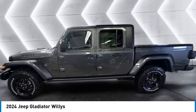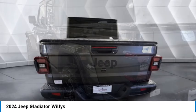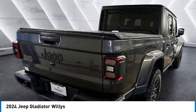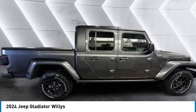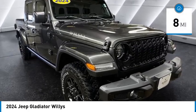Take a ride in the 2024 Gladiator. The Jeep Gladiator is just the off-road truck that Jeep fans have been waiting on. Enjoy the functionality of a truck while retaining the off-road capability. You'll fall in love with this Jeep Gladiator. This vehicle has less than 100 miles.